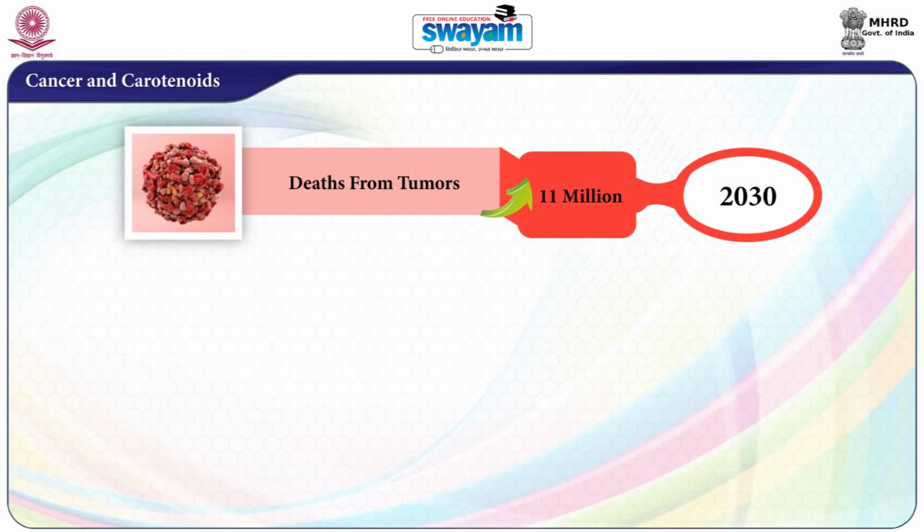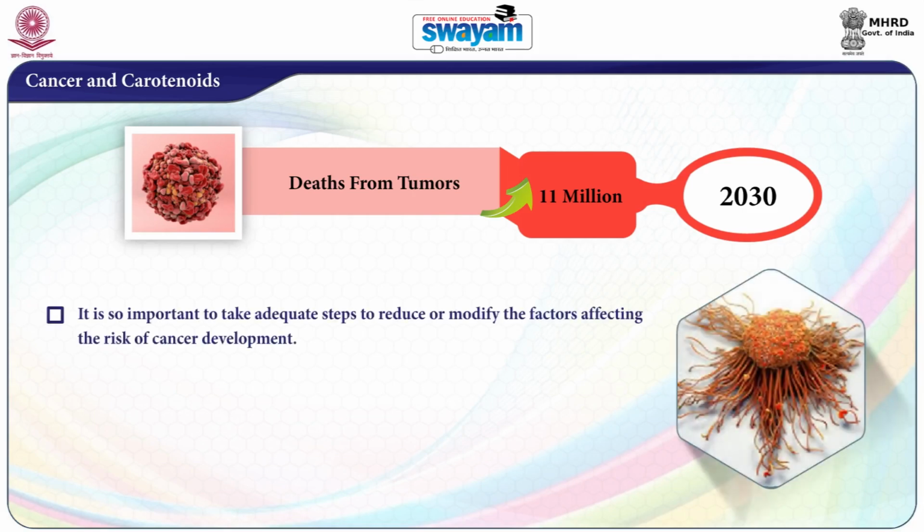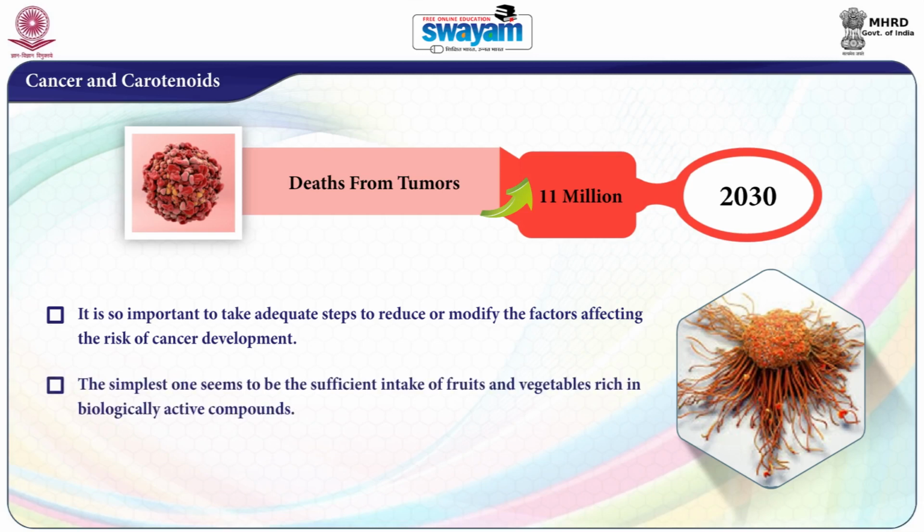The foremost benefit carotenoids provide is towards cancer. It is predicted that the deaths from tumors will continue to rise to overall 11 million in a year by 2030. Therefore, it is so important to take adequate steps to reduce or modify the factors affecting the risk of cancer development.